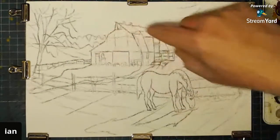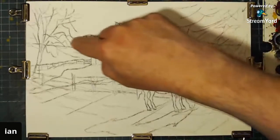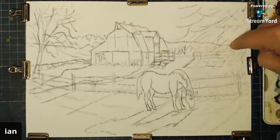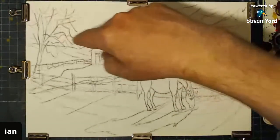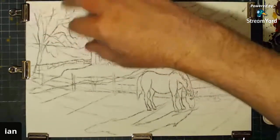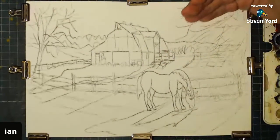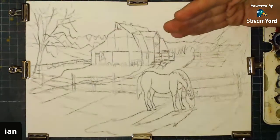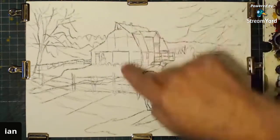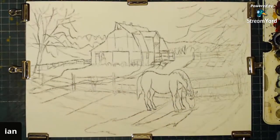But anyway, this barn, it's got trees and it's got hills around it. But I'm going to make these trees, which are green normally, all nice and autumnal. And because it's autumn, I've got the light coming in from this direction. It's creating very long shadows, and that's a good way of making something autumn like.